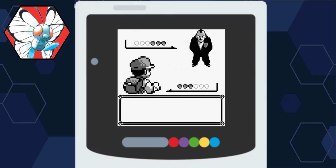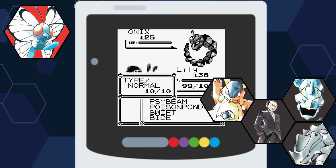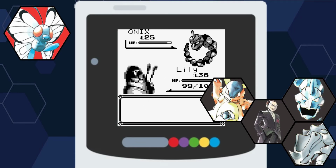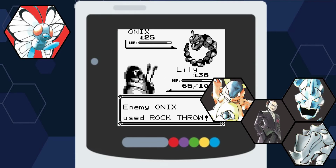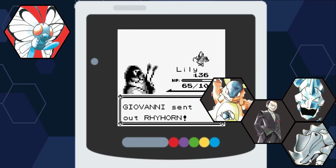Giovanni starts out the battle with his Rock Gyarados. Great, another giant rock snake. We opened the battle with a Swift, so we can make sure that our first Psybeam that we use straight afterwards will put it down.